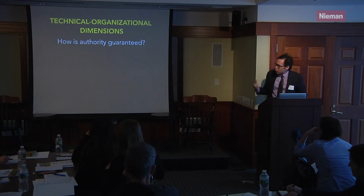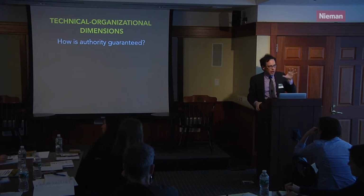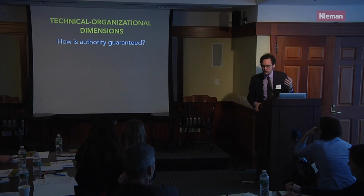How do you guarantee that authority? This is not just a technical question. It's not just having a lock on there. If you're going to have a lock on your bomb, you have to have an elaborate system of who sets the combination. How do you update that if you need to? What happens if you lose one of the things? These things happen in the real world.